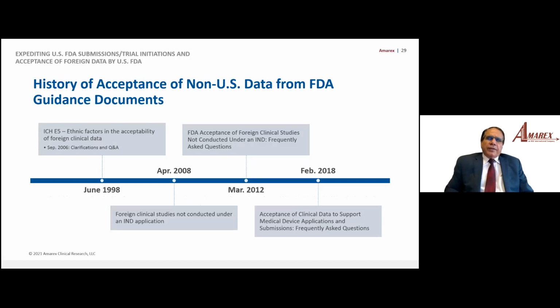Historically, the FDA has been accepting non-US data for a long time, but the guidelines came out later. The first one was in 1998. The latest guideline for acceptance of clinical data to support medical device, drug, or biologics applications in the US was in 2018. So it has been around for a long time, and it is well established.